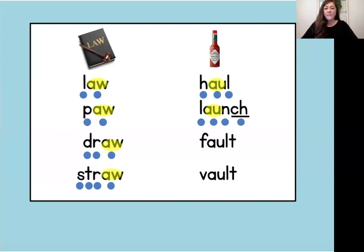What vowel team do you see in the next word? AU. Let's go through and make the sounds to read it. Ah, l, t, fault. That word is fault. Last word. We're going to highlight the AU. Let's go through and make the sounds to read it. V, ah, l, t, vault.